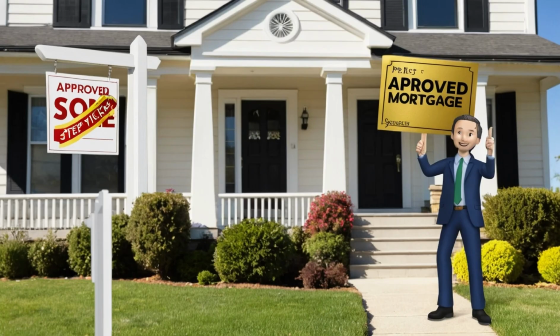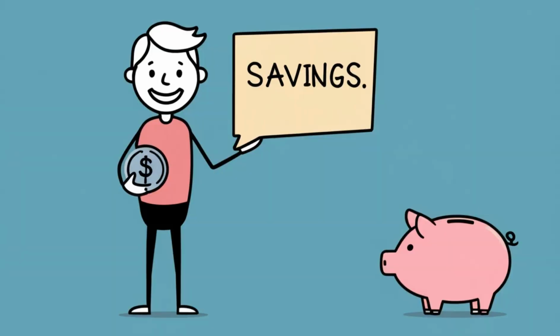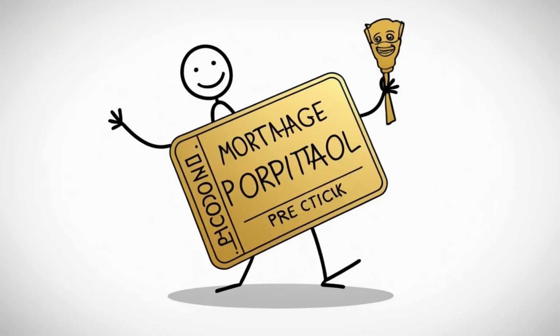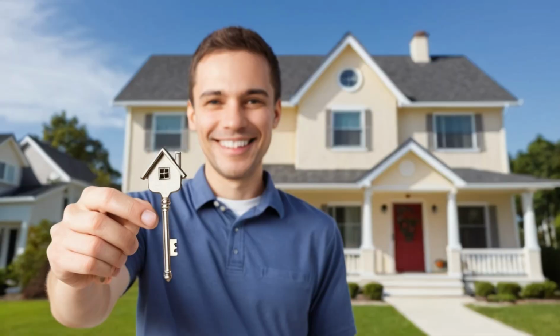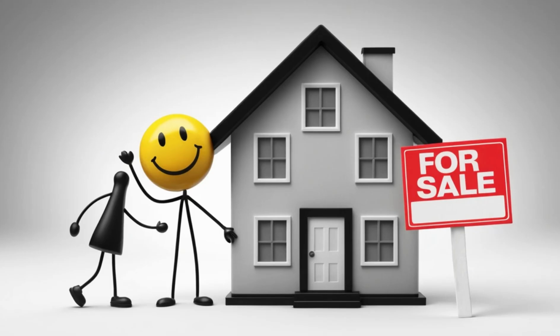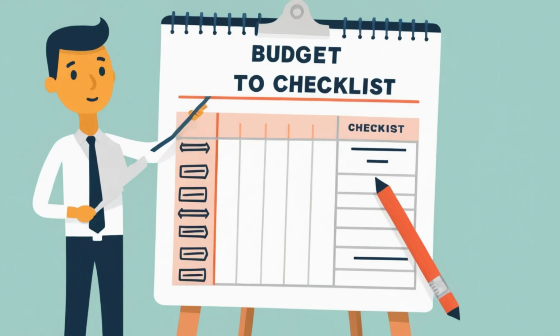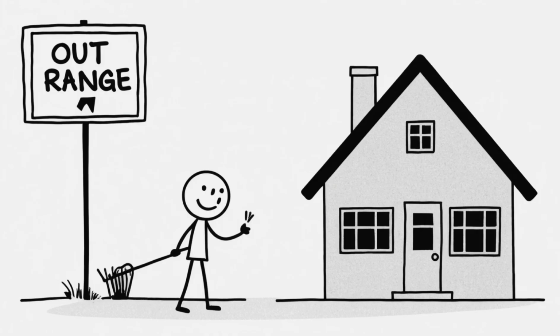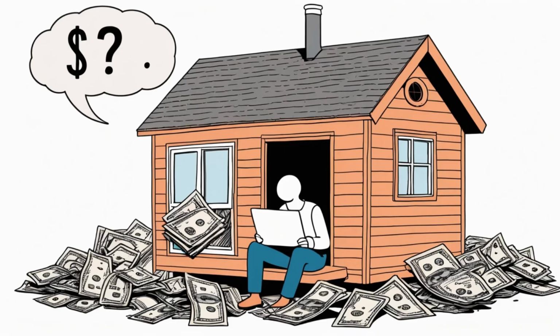Step 5. Get pre-approved for a mortgage. Once you've got your savings, budget, and credit score in check, it's time to get pre-approved for a mortgage. This is like getting a golden ticket to the housing market. It shows sellers that you're serious and ready to buy. Plus, it gives you a clear idea of how much you can afford. Just remember, pre-approval isn't a blank check. Stick to your budget and don't get tempted by houses that are way out of your price range. Trust me, you don't want to be house poor.